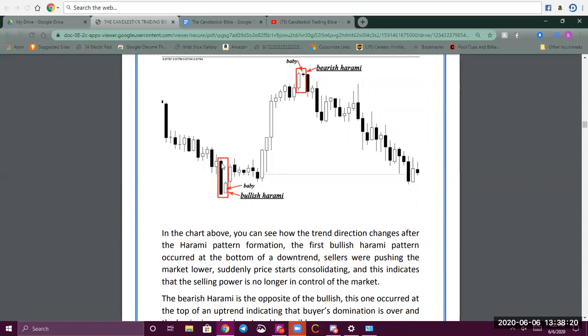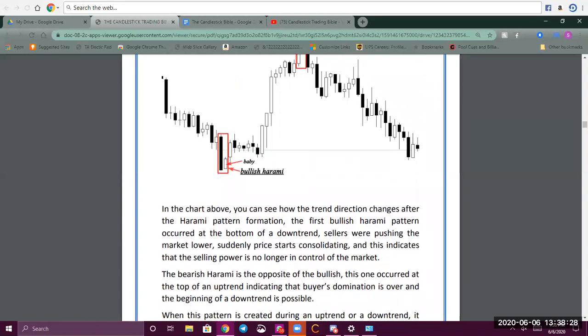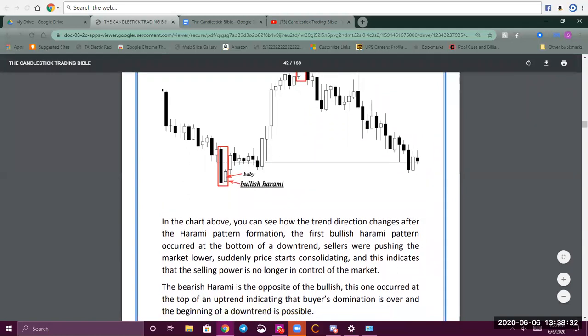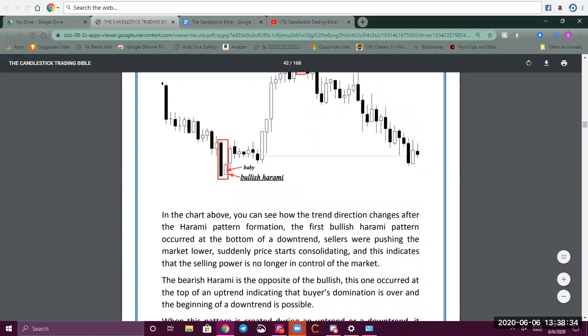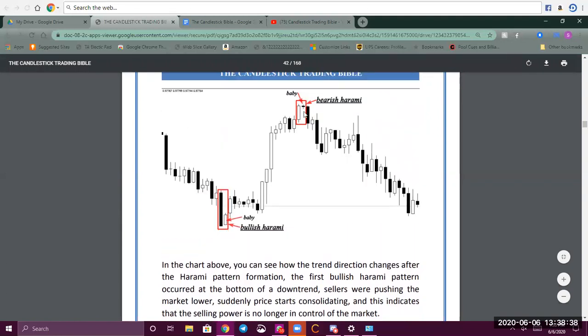Look at it playing inside this whole entire bar. Okay? The bearish Harami is the opposite of the bullish. This one occurred at the top of an uptrend, which is up here, right? Indicating that the buyer's domination is over and the beginning of a downtrend is possible. Playing around this area and then out. This also looks like an evening star.